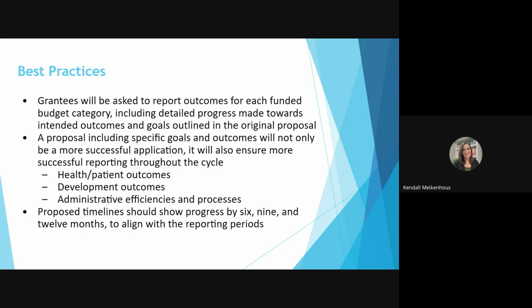Some examples of outcomes may be health and patient related, such as improved management of chronic diseases or ER diversion metrics or enhanced patient satisfaction with their visits. Development outcomes and processes like improvements in scheduling and reduction of no-shows. And then also maybe administrative efficiencies and processes. Sorry, that would be where you're talking about your scheduling and no-show reductions. Whereas development outcomes would be more tied to safety protocols or staff trainings and certifications. And again, that 6, 9, and 12-month reporting period, keep that in mind for your proposed outcomes so that you can show progress each reporting period.